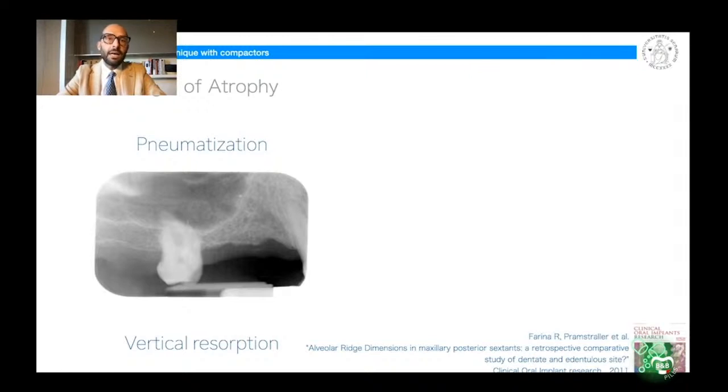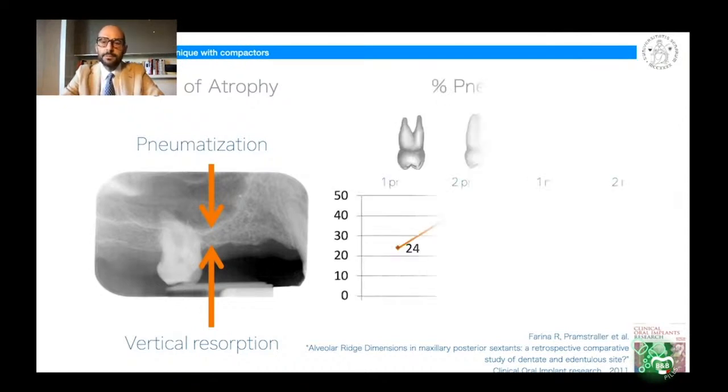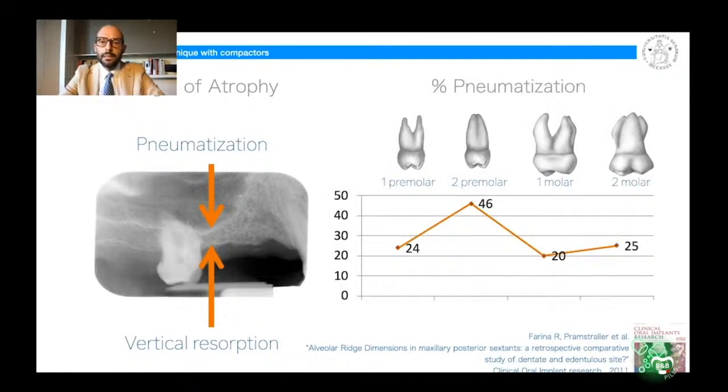And roughly, if we would like to didactically divide the two causes of this bone atrophy at the posterior maxilla, we could go from one side to the pneumatization of the sinus, and from the other side to the vertical resorption. Pneumatization is a continuous physiological process that causes the paranasal sinus to increase in volume. And these dimensional changes, as you can observe, are caused by pneumatization in the vast majority of cases.